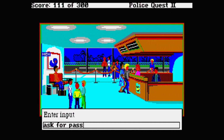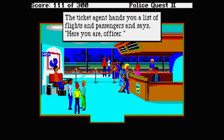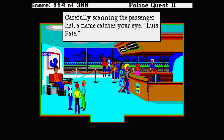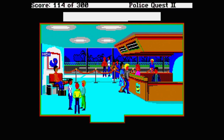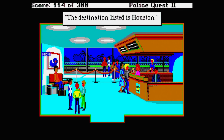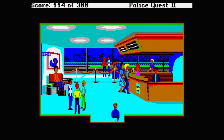So let's ask again. Carefully scanning the passenger list. Now you get a different one from the girl, which makes no sense to me. But a name catches your eye, Lewis Pate. You blurt out to the agent, "Lewis Pate, that's the jailer's name. Baines is using the jailer's ID. The destination listed is Houston." The ticket agent advised you the Houston flight departed approximately 20 minutes ago.